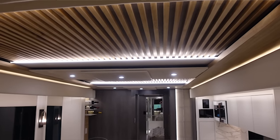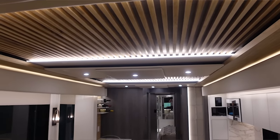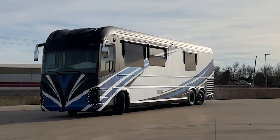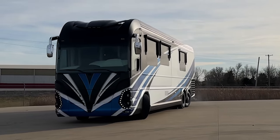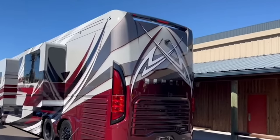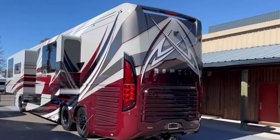Yes, sir, but the interior of this one is what it's all about. Yeah, this is a very, very nice coach. I love these matte colors. The camera does not do justice, but if folks want to see this one in person, it is going to be at the Tampa Super Show? Yes, it will be at the Tampa Super Show. We'll be proudly displaying at the Tampa Super Show.